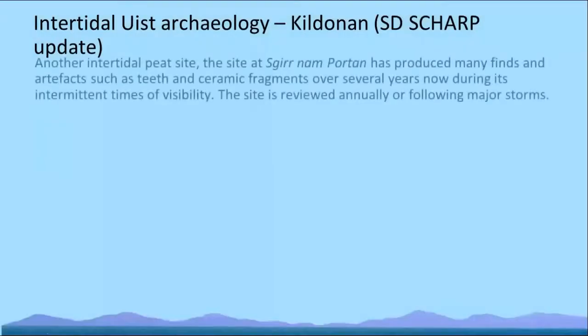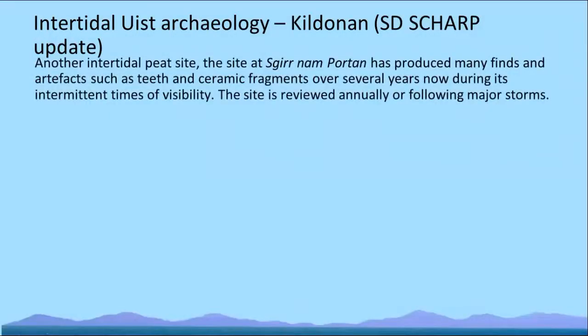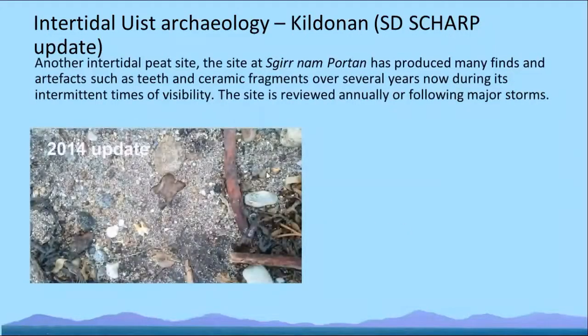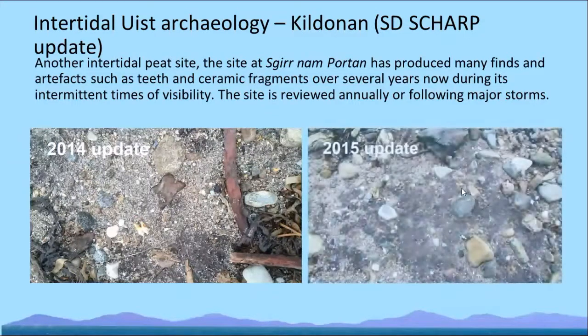Kildonan is another of our peat sites. I've been keeping an eye on it, and it's turned up teeth, turned up bone fragments, there've been pottery sections, lots of shell midden material, and it's different every time that the site is visited. Sometimes there are going to be more quartz flakes, sometimes there may be very little at all.